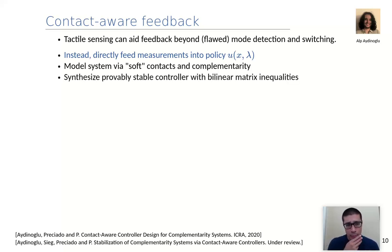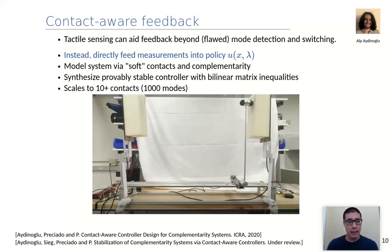And what we do here is we design control policies. This is offline. It takes seconds to minutes, by solving a bilinear matrix inequality where we find a controller and a corresponding Lyapunov function to guarantee stability of the linear complementarity system. Okay. It scales really nicely. I think that's a big advantage here versus something that's hybrid. Fundamentally, we can go up to something like 10 contacts or about 1,000 different modes. And we can do this on hardware as well, right? Very easy to implement on hardware.